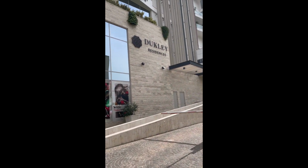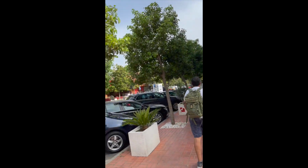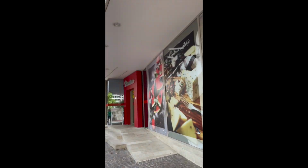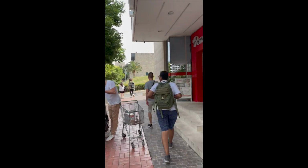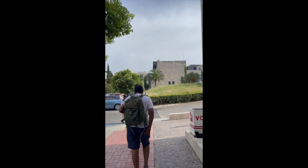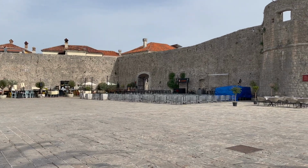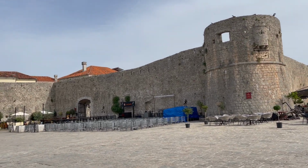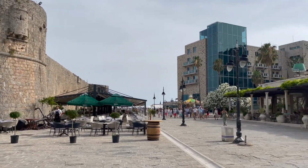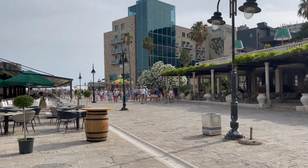Okay, we've just arrived to a little town called Budva. So we're going to explore the city and find a beach and do some swimming if it's not too crowded. So let's check out Budva. The old town walls of Budva, so we're gonna find the entrance to go inside. A lot of people, tourists it looks like.